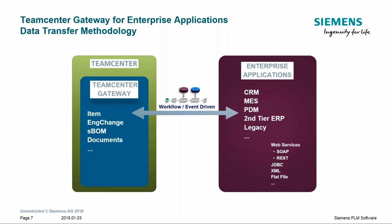We much prefer to use a workflow-driven integration. That's where I've created my part in Teamcenter, I've worked on it, and once it reaches a level of maturity, I place it into a workflow. There's maybe a review, and at that point, once I'm satisfied with that part, that's where I will then send it over to SAP. We can also have event-driven or schedule-driven integration. But again, the most common one we use is the workflow-based integration.